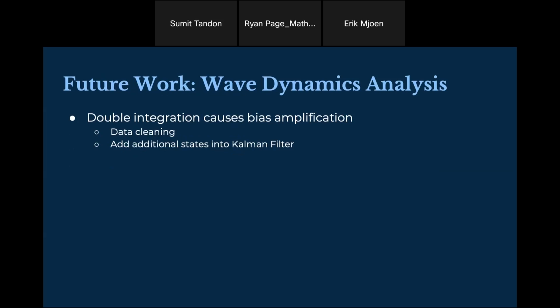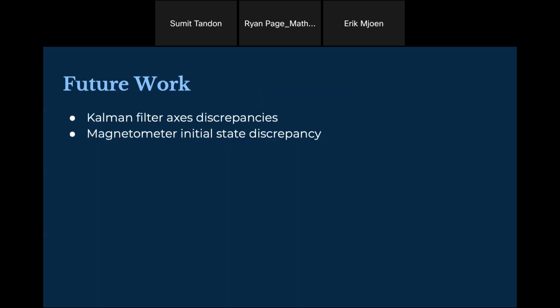We also want to add some additional states into our Kalman filter to be able to, instead of assuming that our acceleration is deterministic, leverage Gaussians to address potential errors in our data. As we saw with the yaw graph, the on-device Kalman filter and the Kalman filter in MATLAB are not in agreement, and we are at this point not sure why. We suspect it might be a configuration issue with the VectorNav, but we need to spend more time to investigate that.